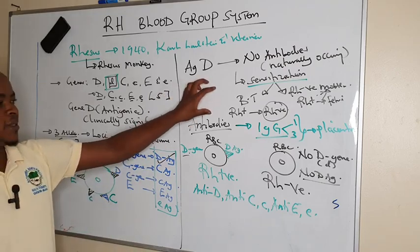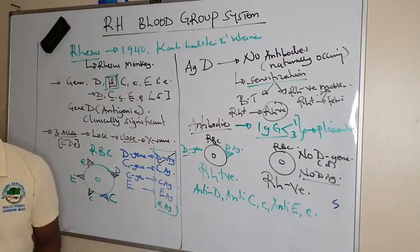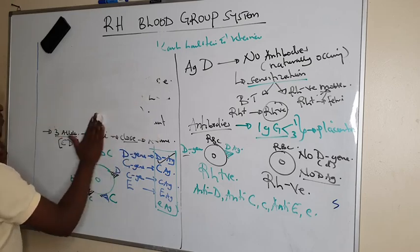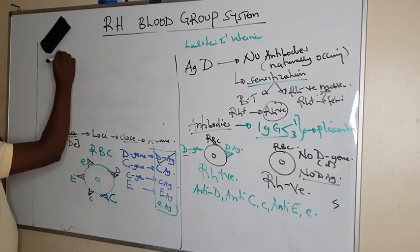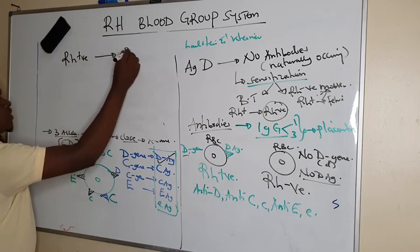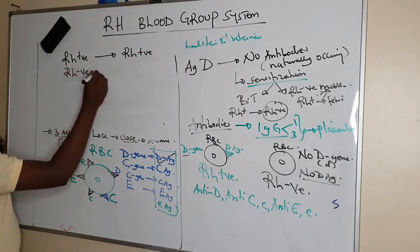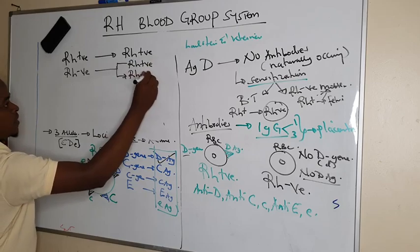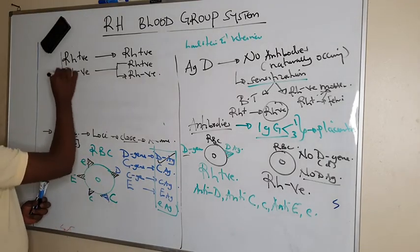So we can also see, the way we saw in this scenario, that if an individual is Rhesus positive, this person can only donate to a Rhesus positive patient. And if an individual is Rhesus negative, they can donate to both Rhesus positive and Rhesus negative. So this is according to the donation part. This is how they are compatible.